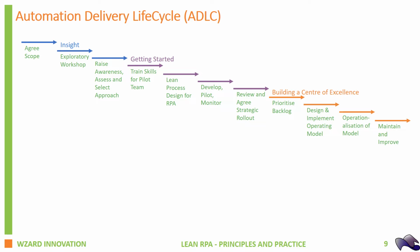We're going to revisit the automation delivery lifecycle regularly throughout the remainder of this course. But for now, we're going to stay in the insight phase and talk a little bit more about another tool that you can use to help raise awareness and drive forward a strategy for automation.